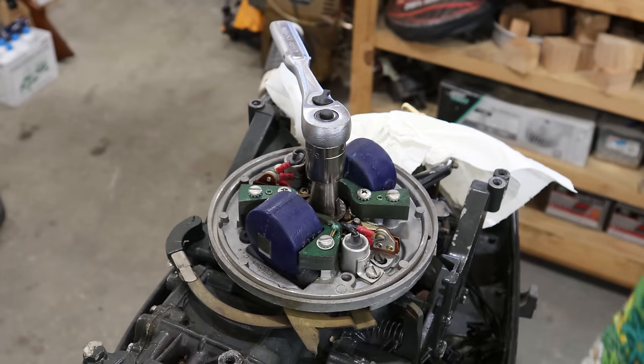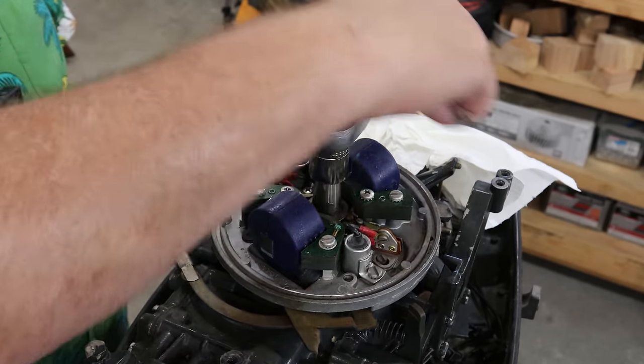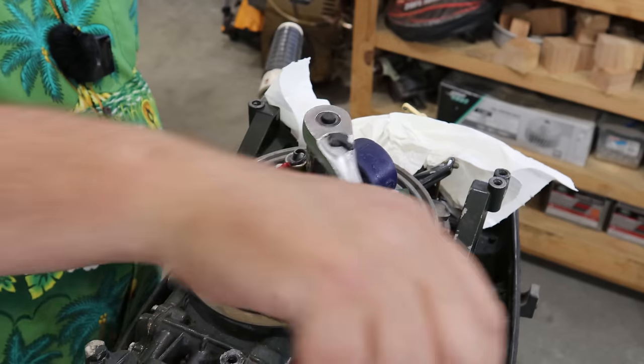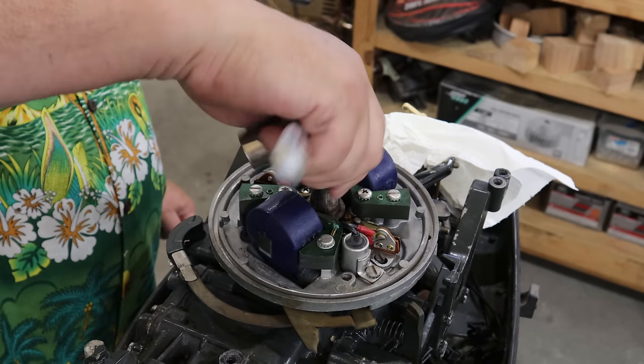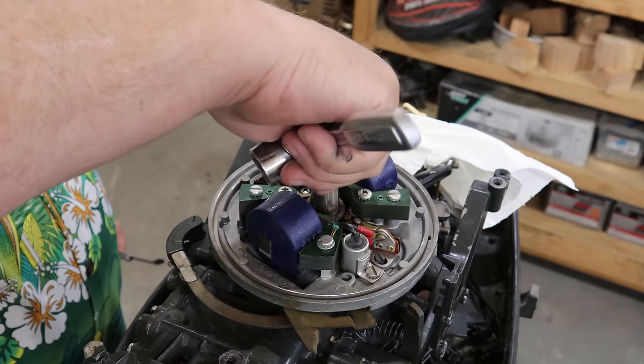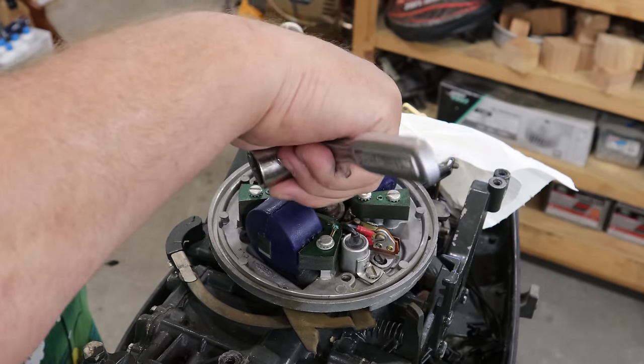That feels pretty good on that one. All right, there we go. That's adjusted. Let's see if just sanding those points, getting them good and clean, and then adjusting the gap properly, I can get my spark back.